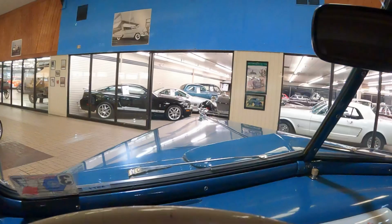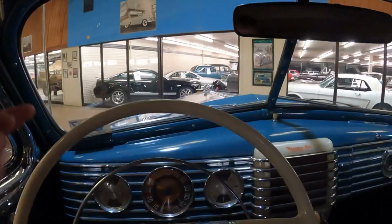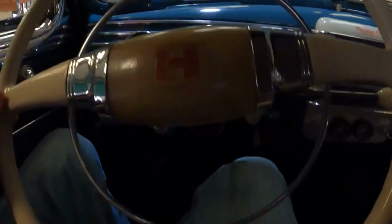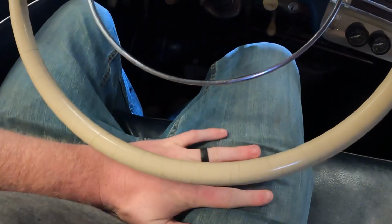Coming down inside the pedal box, high beam switch, clutch, brake, gas pedal. Here's what over the hood impression looks like. Here's what first person over the hood impression looks like. Here's what under the steering wheel situation looks like. And there's enough room to move my hand a little bit.